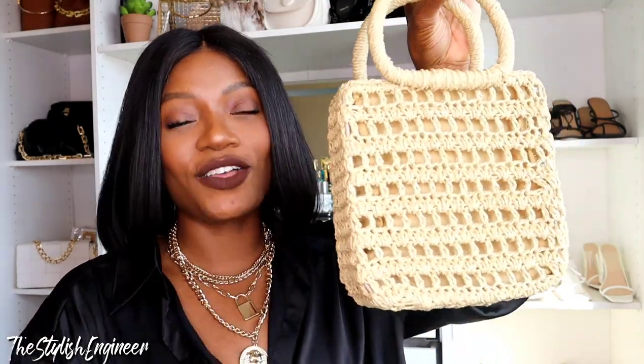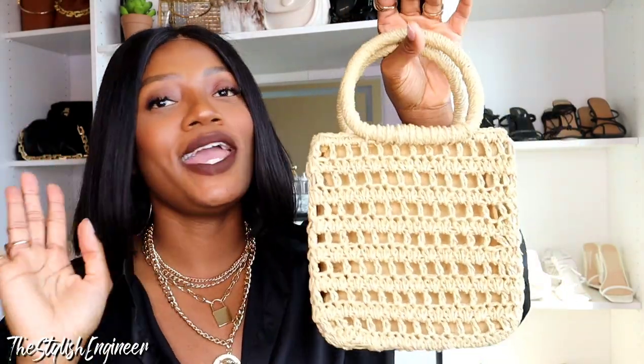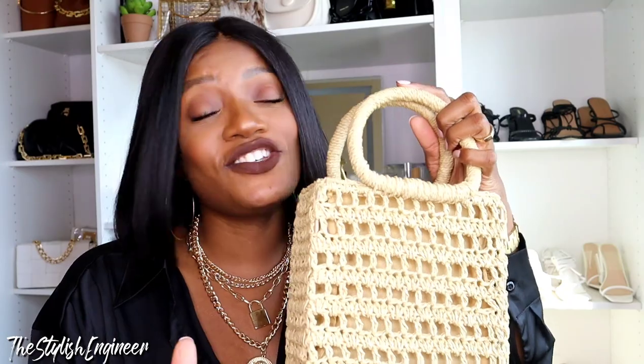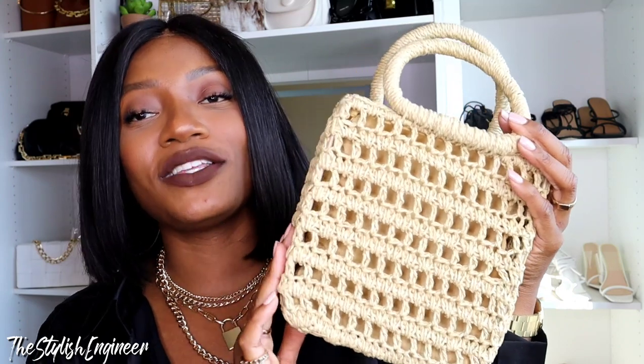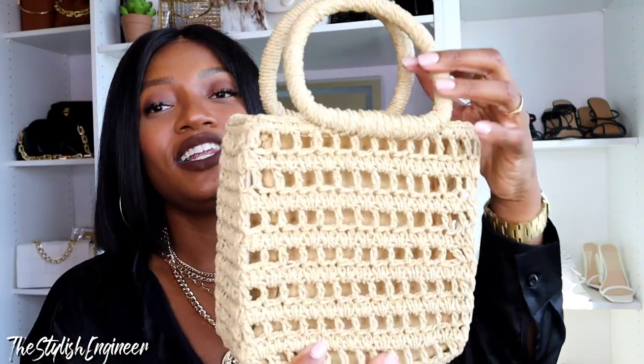The next purse is very, very similar in that it is also a straw design. I was on a kick. I was about to go on vacation and I just wanted to pick all types of vacation inspired items. This I think would be so cute if you're going to a tropical place for a vacation. It really has a nice look for that.